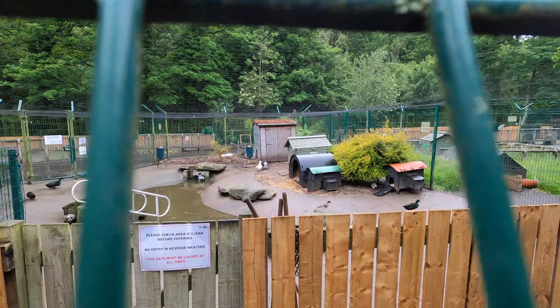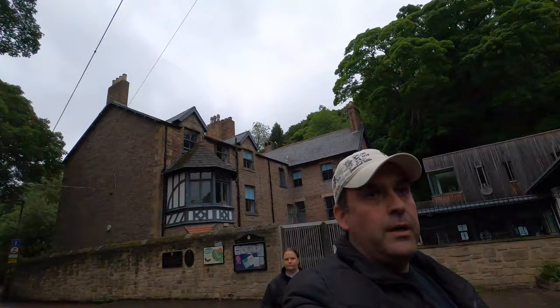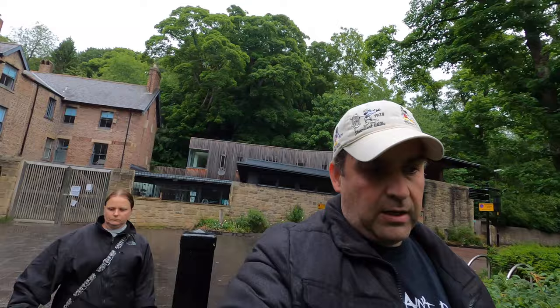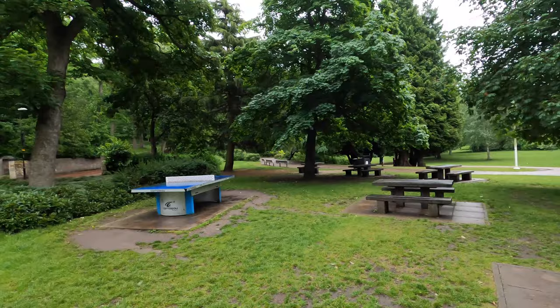Look at the length of that tail. Wowee. Every video I do lately, I've always got ducks on, so why break tradition? So this is the end where I normally start from, and you've got the visitor centres and cafe and places like that. Obviously they're not going to be open at the minute until COVID decides to go and do one. But there's an area here for picnicking, and then there's a field over there, and people TikToking down there. I caught them TikToking.